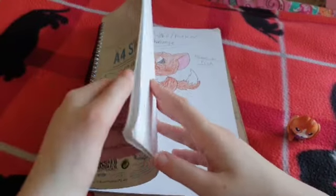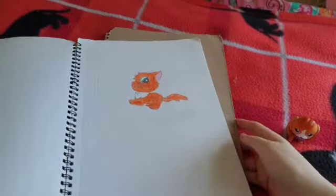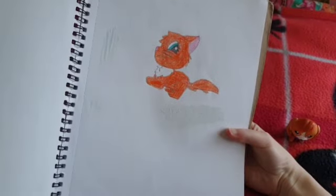That's not even the first page. There we go. Cringe.